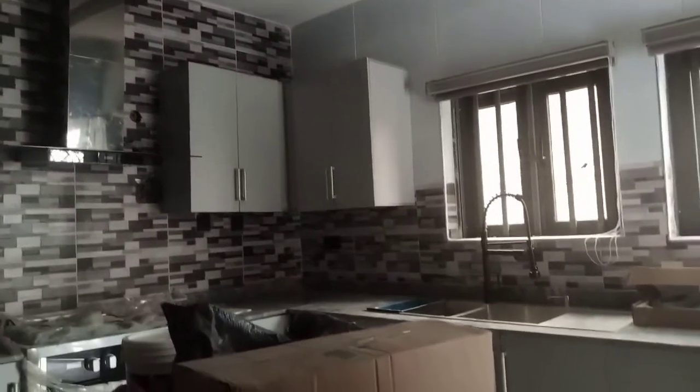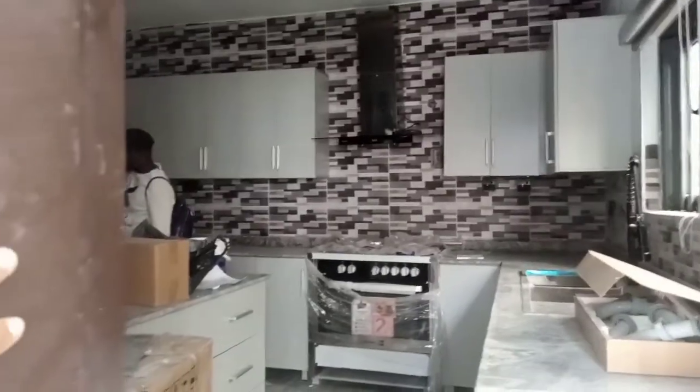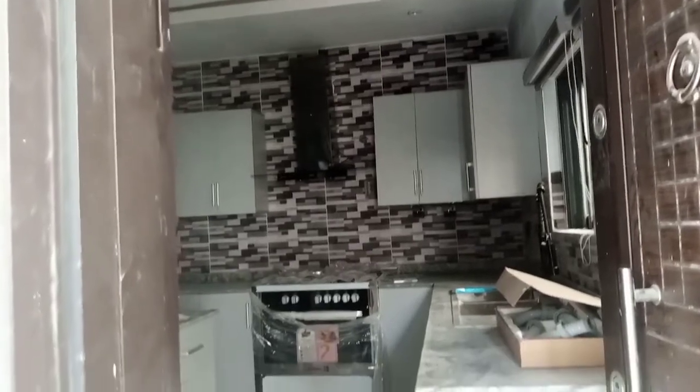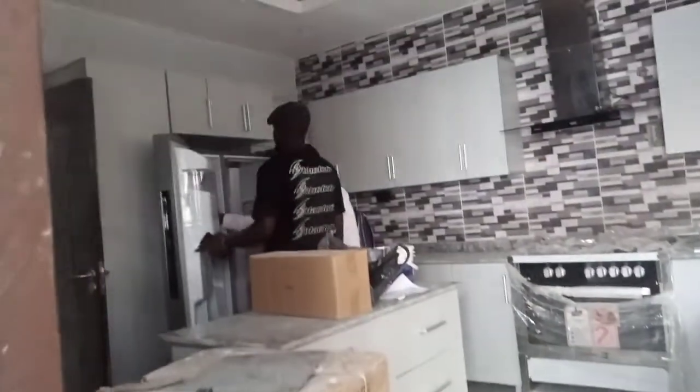As you can see, the cabinets, they've fixed everything. Most of the things are already done. They're already putting things in place. I'm not a big fan of cooking, but with this kitchen I can create things. When the kitchen is okay, you can create, you can cook. So this is the gas, is it cylinder, what do they call it, the cooking gas, right? You guys know what I'm talking about. Yeah, so this is how the kitchen is looking.